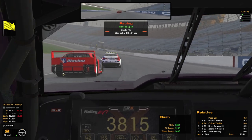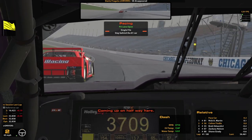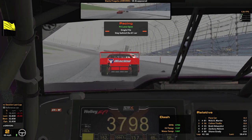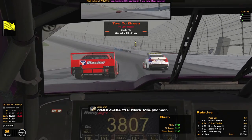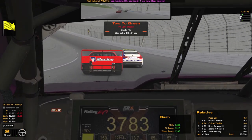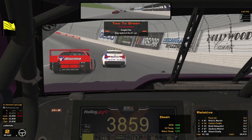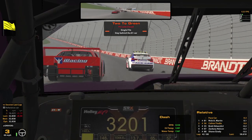As much as it might help my position if we get a bunch of cautions, I hope it goes green so we can have some racing despite what I need in this race. Pit road is closed right now. I wonder if he'll make it one to green. Looks like just 2 to green, that's fine as well. Just hopefully get another good launch again. Just do it one more time.